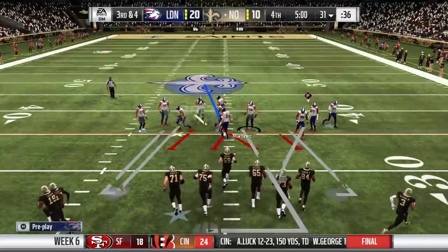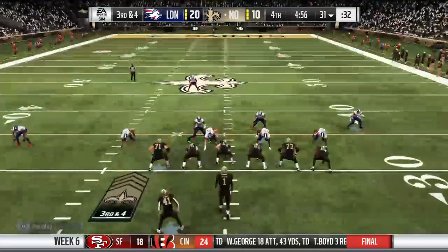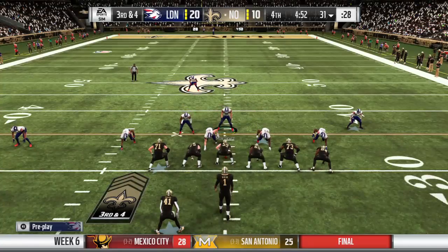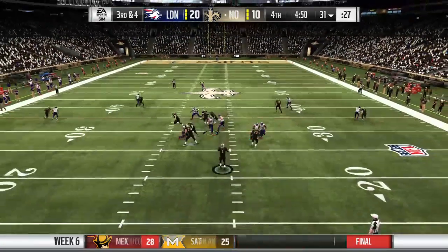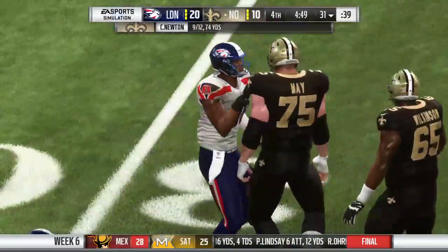The Saints on third down. They've been near perfect, 4 for 5 to this point. This is 3rd and 4. Now Newton. And that is incomplete.